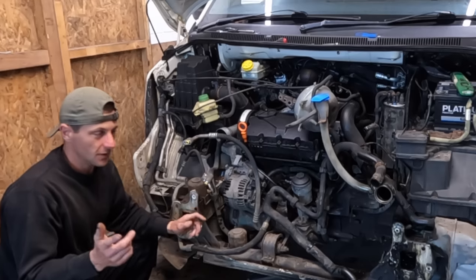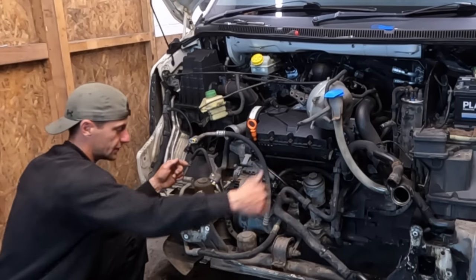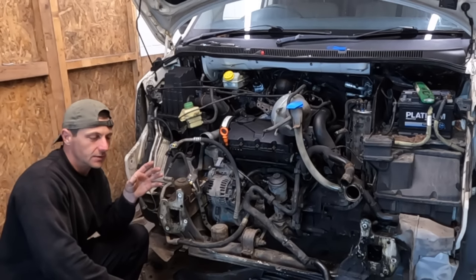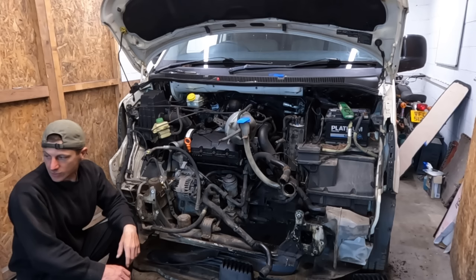If you've got a T5 transporter and you've ever taken the front bumper and the crash bar off, did yours have a random 11 mil bolt either side? This has never been apart, so it must be. But if you've taken one of these apart and you found the same bolts, drop a comment down below and let me know. Let's have a little look at the collection of bits.